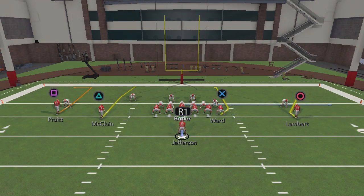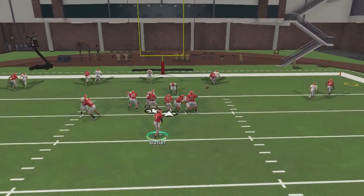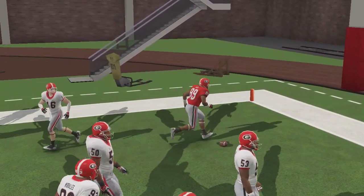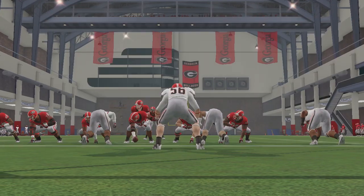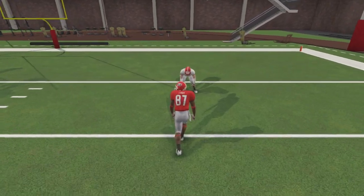I'm going to go with Lambert's side again. Okay, that's the outcome that I was looking for. That was the outcome I was looking for. At times, if you are not careful, this could happen. A real jump ball situation.